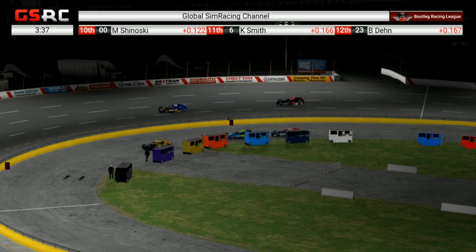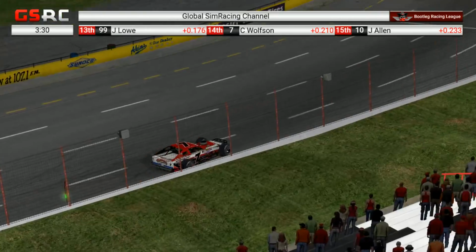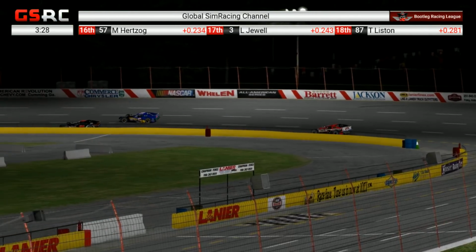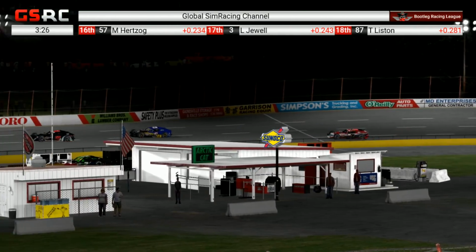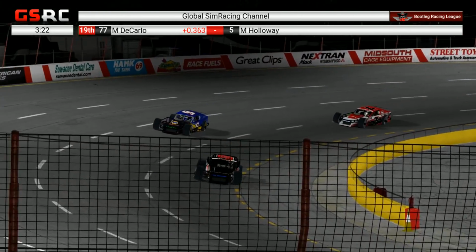You know, just based on what I'm watching in practice, we may even see a little bit of 3-wide racing tonight. These corners get a little bit wide at apex, and who knows? Maybe we'll see a few guys get a little bold this evening. We've got a couple of new drivers here.